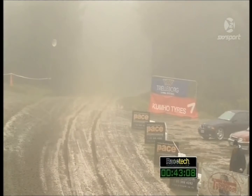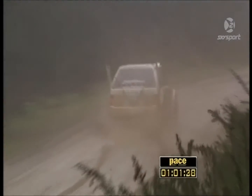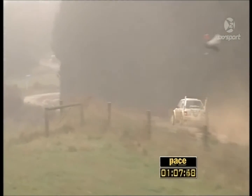Yeah, it is a nice little light car, so coming down the hill he might be able to make a little bit of time up where the heavier cars will struggle under braking. Whoa, a little bit of a moment there. It seems to have got it back together again. He loves throwing that car around, doesn't he?